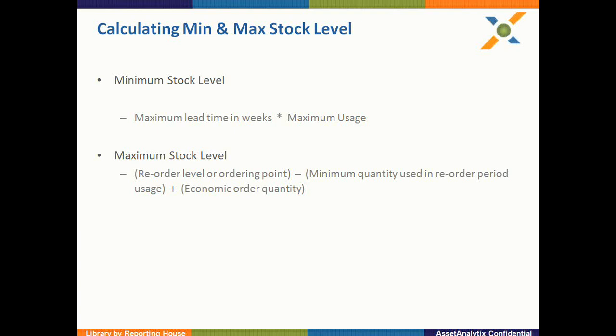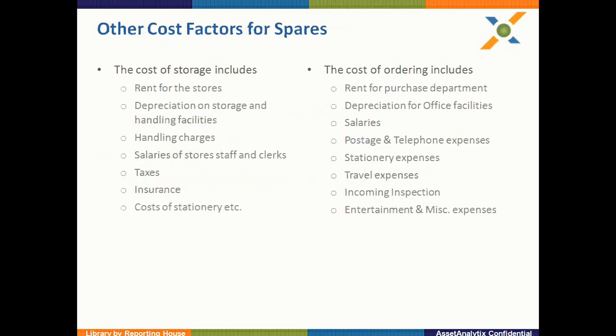But you can build these min-max levels for each one of the items at individual locations also. And once you do that, a report can be generated, and then allow your reliability engineers or your spare parts manager or a maintenance manager to adjust the min-max based on their experience and the values that are provided by this data analysis. So I think that helps the managers to look at various min-max factors.